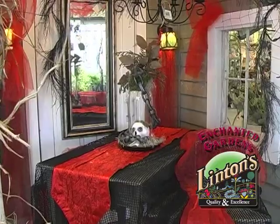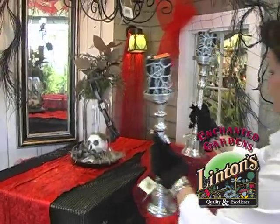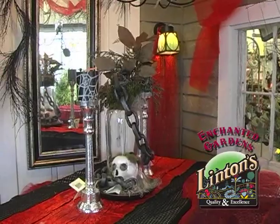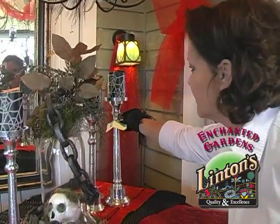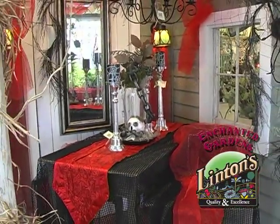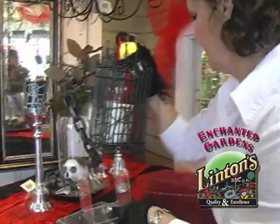And Craig, then we are adding these candles here, complete with spider webs, to our table. Nicely appointed by Jackie. Nice job. This takes a lot of forethought, and this is a total team effort here at Linton's, isn't it, Mark? It is. We've got a group of designers here. We're adding another candle here, surrounded by graveyard gates.